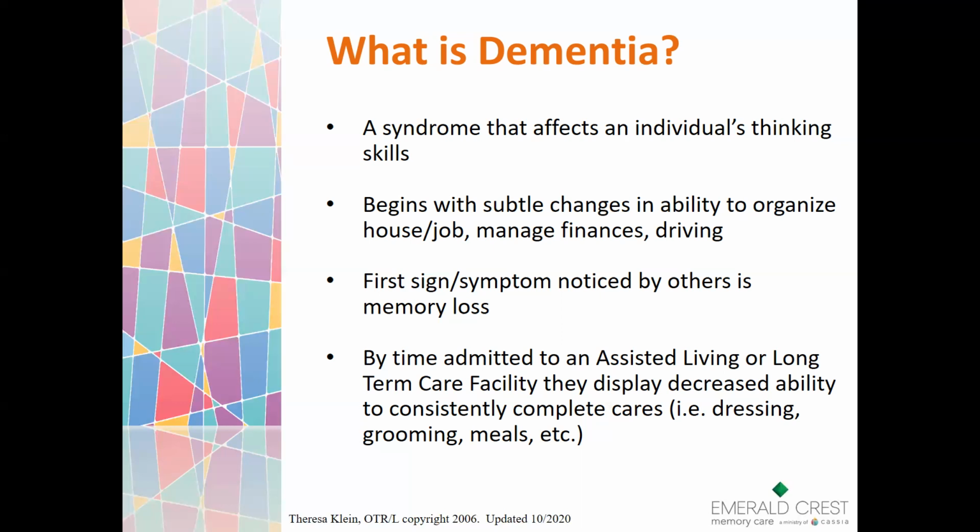So a lot of times there are symptoms of dementia occurring behind the scenes, because a lot of these things in our households, our jobs, and regarding our finances and driving a vehicle, are things we usually do by ourselves or independently. So others might not notice those changes. That first sign might be the memory loss, which is very obvious when somebody is repeating themselves, sharing the same stories over and over again, asking the same questions over and over again. So anyway, just know that dementia signs can show up in other ways than just memory loss.